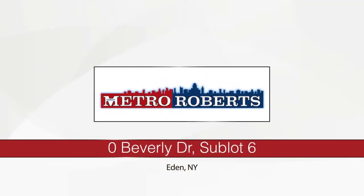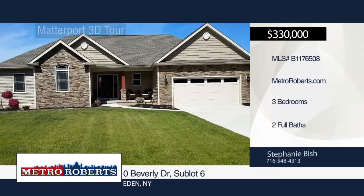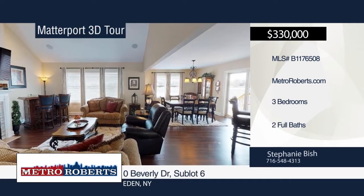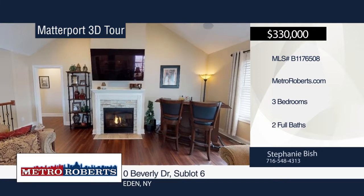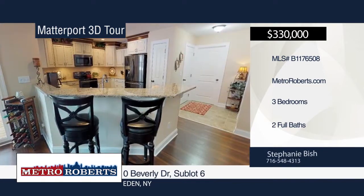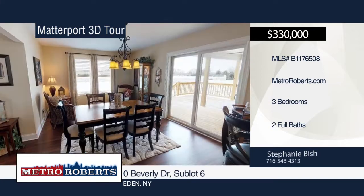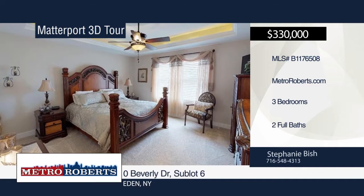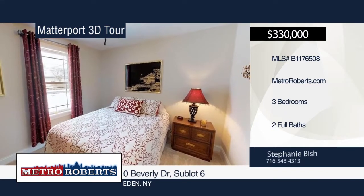With over 1,700 square feet, this 3-bedroom, 2-bath ranch is situated on a nice-sized lot in Eden. It features a 2-car attached garage, full basement, central air, lifetime GAF roof, on-demand hot water tank, open floor plan, granite counters, tile master bath, laminate flooring, and gas fireplace.